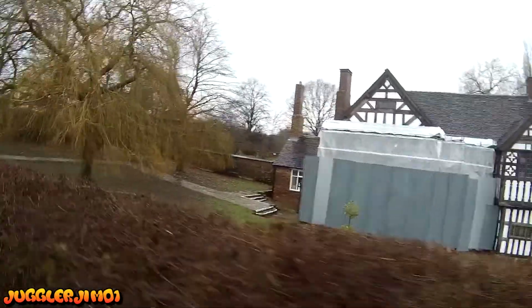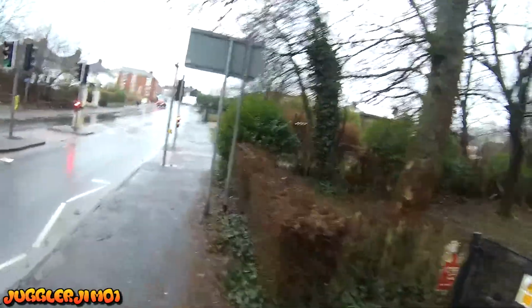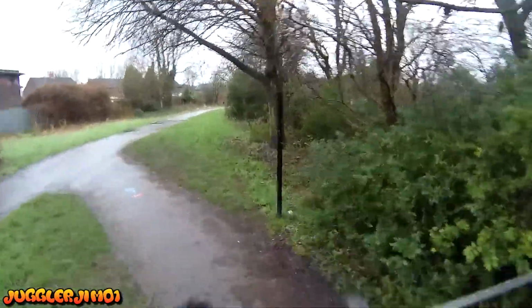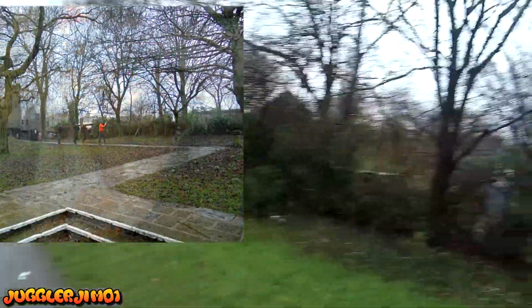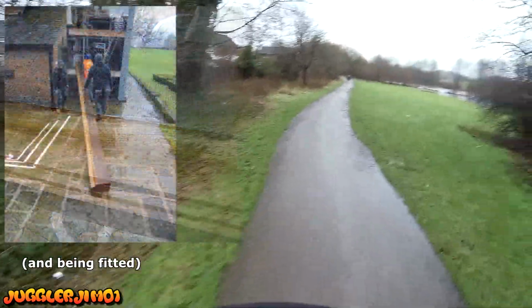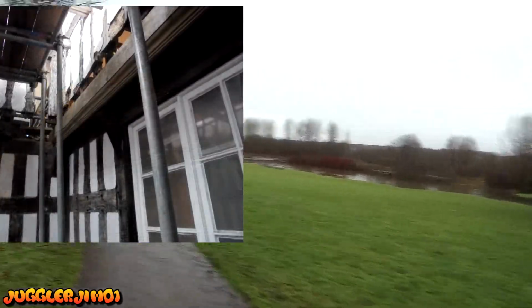The main view there is unfortunately spoiled by the restoration work that's going on. We're replacing some of the main structural beams on the base of the front of the building there. I shall stick a couple of photos of the beams being delivered. They put them on their Facebook page the other day, so we'll stick them on. Look at that.